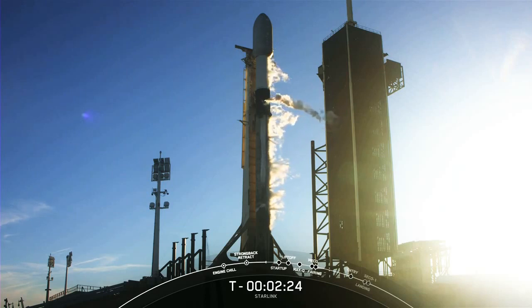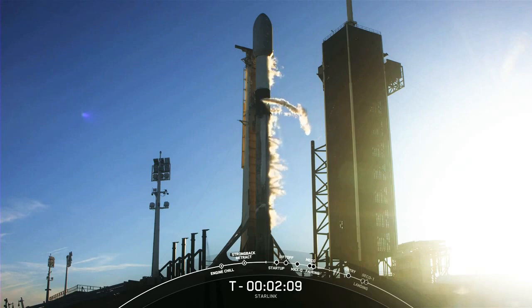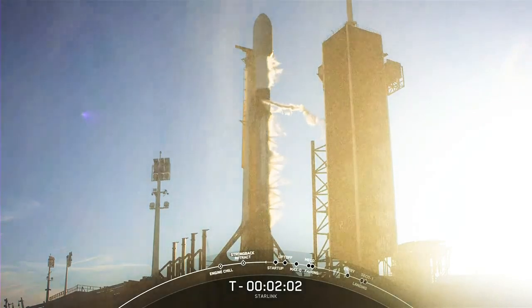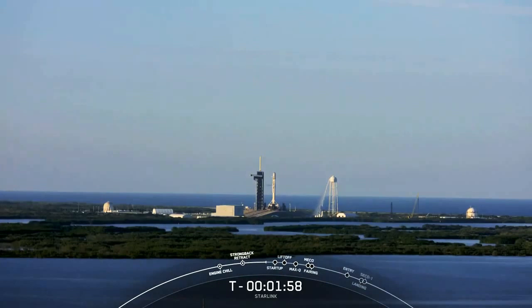Now, both first and second stage are finishing up prop loading. Actually, first stage has completed at T-minus 3 minutes, and second stage will complete at T-minus 2 minutes, coming up here in about 15 seconds. And at T-minus 60 seconds, Falcon 9 will be in startup. That means that the rocket's autonomous internal flight computers have taken over the launch countdown. And then just inside T-minus 2 seconds, we light the Merlin M1D engines.